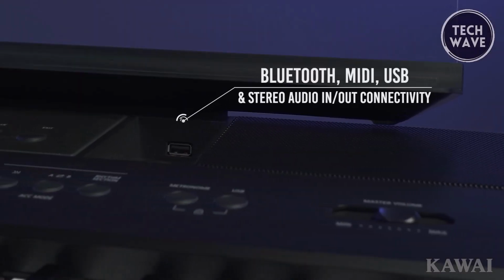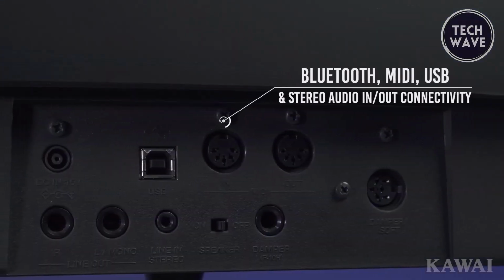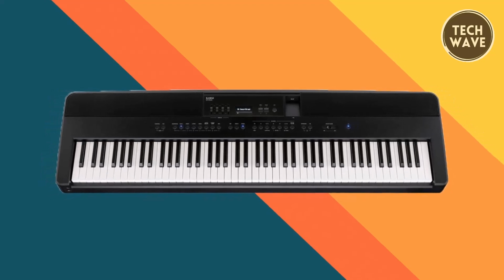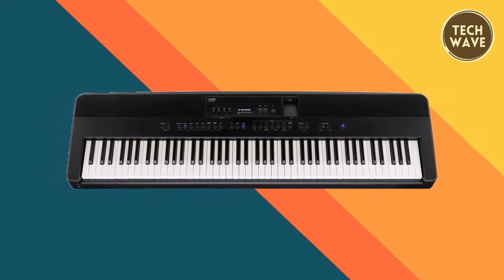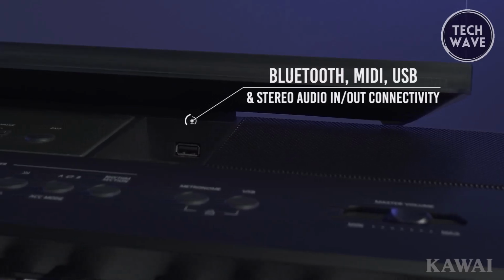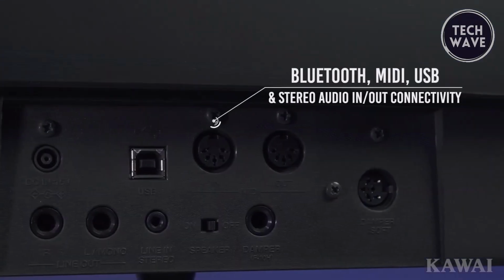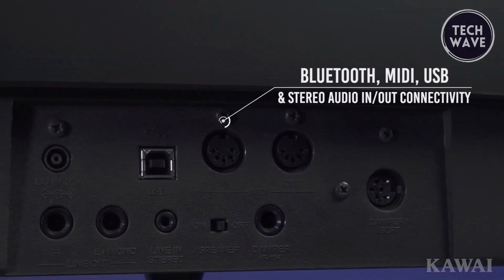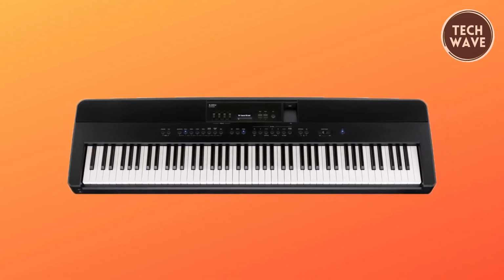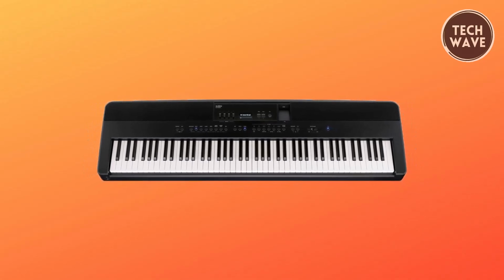Bluetooth, MIDI, and audio connectivity further enhance the ES920's versatility, allowing for wireless enjoyment of various apps and seamless music streaming from smartphones or tablets. Wired connectivity options such as standard MIDI, USB, and line-in-out add to the instrument's flexibility, making it suitable for various performance and recording applications. Weighing just 37 pounds, the ES920 is remarkably lightweight yet sturdy, making it an ideal choice for musicians on the go.